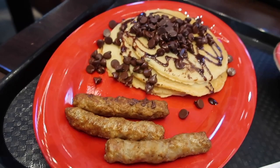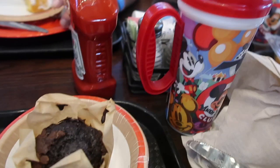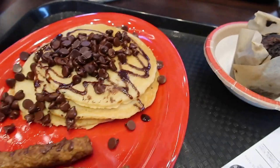So as you can see here, this was another quick service breakfast at the resort. It was help yourself to chocolate chips, so I may have gone slightly mad on those, and I decided to have a muffin as well instead of getting a drink, and I saved that for later on in the day.